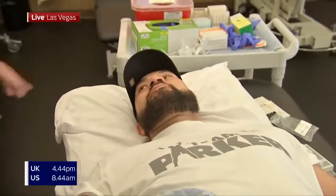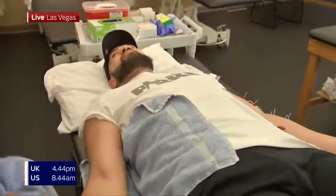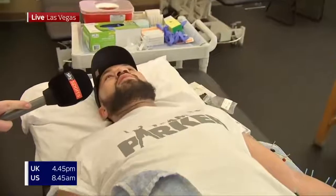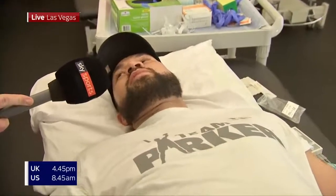In terms of weight, we're always interested in that. Will there be much of a size differential, do you think, between yourself and Joshua on the night? I know my weight will be good. My weight will be at the target weight that we're looking at, but I'm not sure I can say the same for him. We'll just have to see.